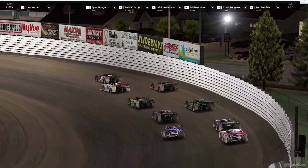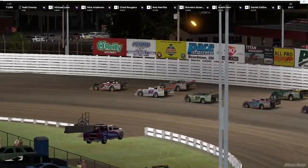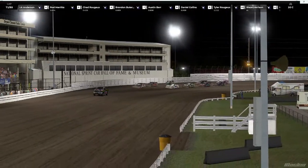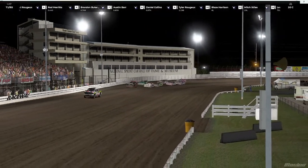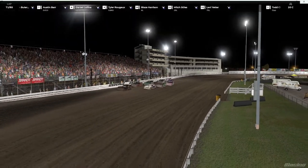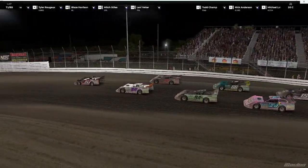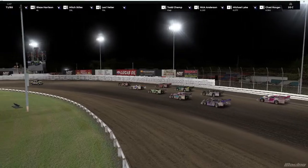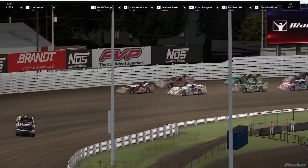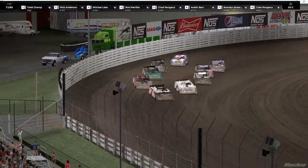The way the cars are lining up here, it looks to me as if Tyler Ruggie has dropped back to the tail of the field. Michael Lake will maintain that 3rd position. Nick Anderson opts to start on the inside here on our Delaware restart on lap 71. Todd Champ will go when Todd Champ wants to go as the pace truck ducks off here on turn 4. Todd Champ on the loud pedal.